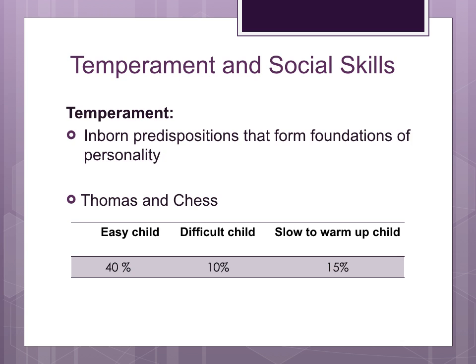So, temperament is something that's biologically based. However, parenting practice is crucial because temperament can change and be changed. So, this is something to note and not feel entirely hopeless if your child fits into maybe the difficult or maybe the slow to warm up category. For more information on temperament, you can refer to your textbook, page 70 to 72.